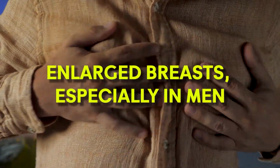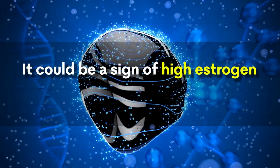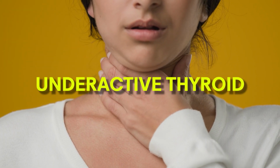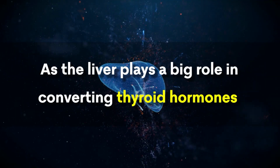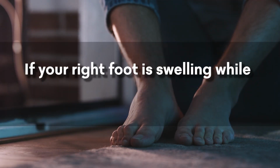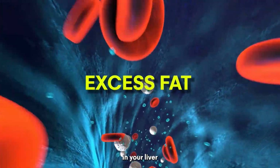Enlarged breasts, especially in men. If you're a man and notice your breasts are getting larger, it could be a sign of high estrogen levels due to liver damage. Underactive thyroid. A sluggish thyroid can result from liver damage, as the liver plays a big role in converting thyroid hormones. Swollen right foot. If your right foot is swelling while your left one is just fine, it's a common sign of poor blood circulation caused by the excess fat in your liver.